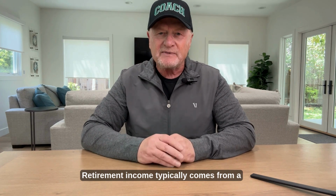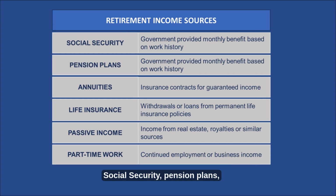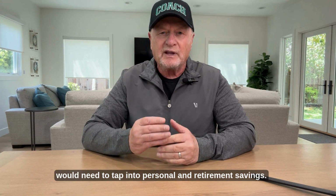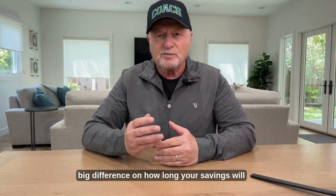Retirement income typically comes from a combination of various sources such as Social Security, pension plans, annuities, life insurance, passive income, and part-time work. However, if these sources do not provide enough to cover your lifestyle expenses, you would need to tap into personal and retirement savings. These savings might be taxed at different rates, either as capital gains or ordinary income or tax-free. Tapping into your savings in the right or wrong order or with incorrect strategies can make a big difference in how long your savings will last.